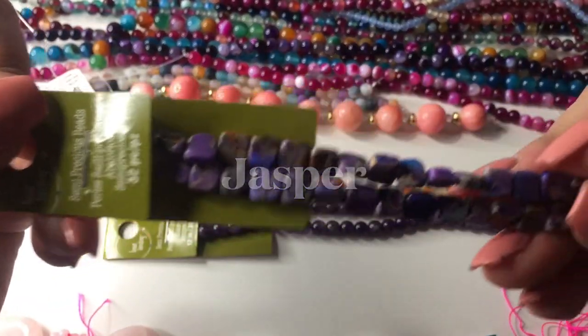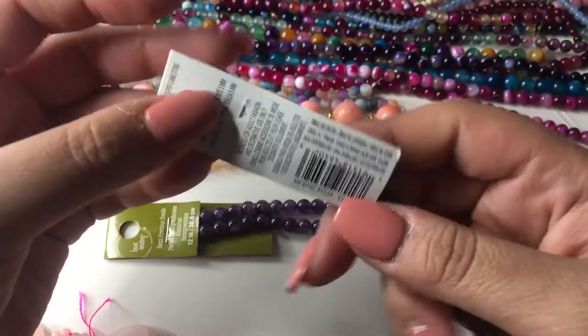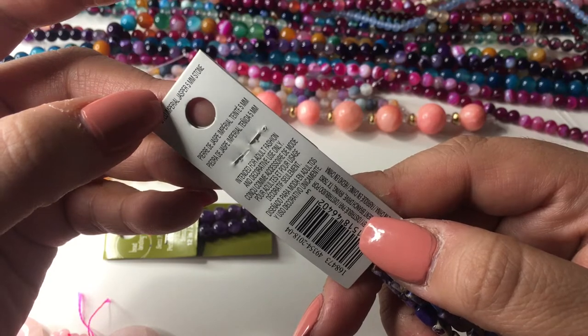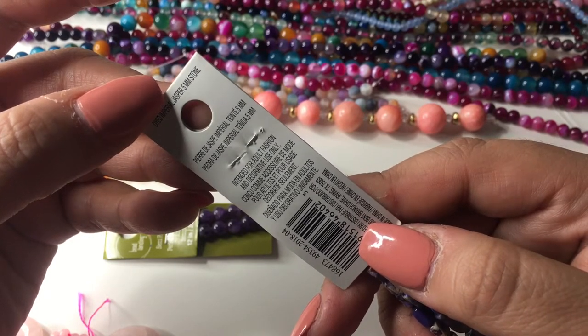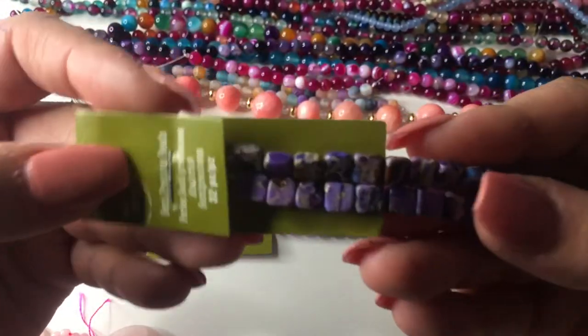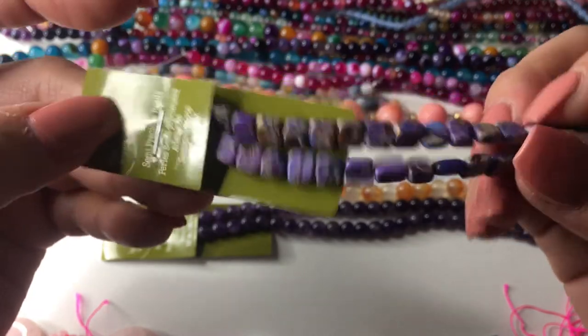This one right here, jasper. It's dyed. Okay, this is dyed jasper. I didn't really do too much research on this one, but it's really pretty.